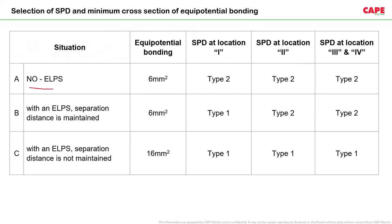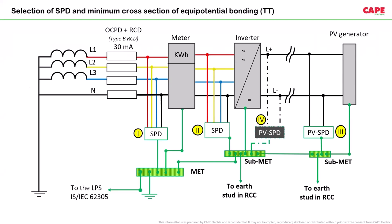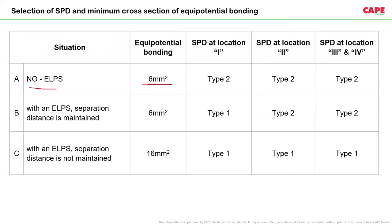For example, if there is no external lightning protection system, the equipotential bonding wire shall be 6 square millimeters, and the locations are 1, 2 and 3, 4. See here, this is location 1. Location 1 means AC side, location 2 means between the kilowatt hour meter and the inverter, location 3 means the DC side. So if you have no external lightning protection, in all the locations you can go for type 2 SPD. If you have external lightning protection and separation distance is maintained, then type 1 SPD is required at the mains incoming, and type 2 for the other locations.